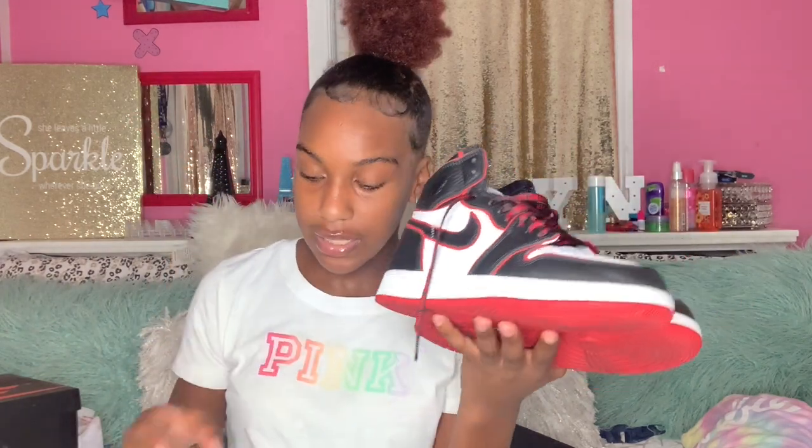So that's why. So I just have some Jordan 1s like she had, but hers were orange and mine are red. And I don't have any high top socks like she has, so I won't be wearing socks at all. I don't think I have high top socks, so I'm just gonna try this on and tell y'all how it looks.